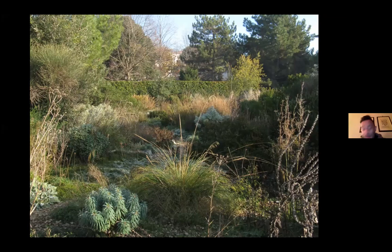So this was my experiment in this little rectangle of garden.